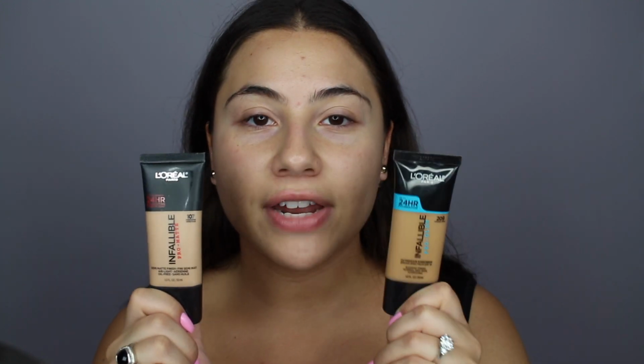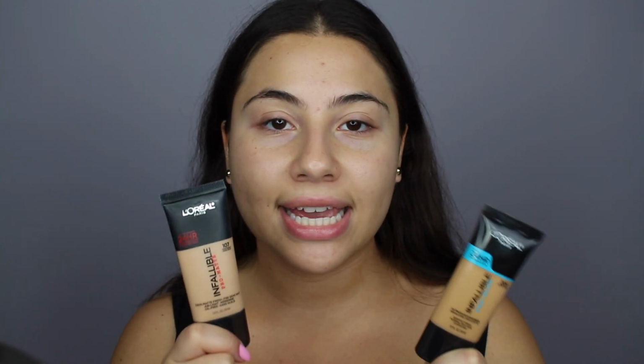So for foundation today, I'm going to be using my favorite drugstore foundation, which is the L'Oreal Infallible. I have both the Pro Matte and the Pro Glow. If you like more of a matte finish, definitely go for the Pro Matte. If you like more of a dewy finish, definitely go for the Pro Glow. Also, if you are dry skin, definitely go for the Pro Glow. And if you are oily, then definitely go for the Pro Matte. And then if you're a combination, you can do either one.